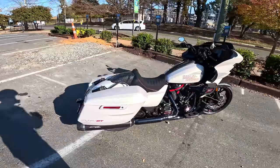If I lift up my windscreen right now, because it's the super, super short one, because it's the sporty one on the CVO, I am getting a lot of wind, obviously, in the head and face. But those three things, that's it. Seat, highway pegs, and the windshield.